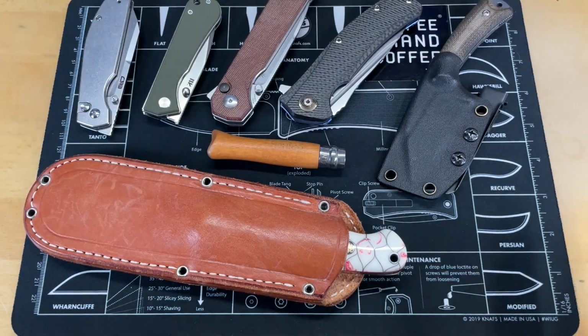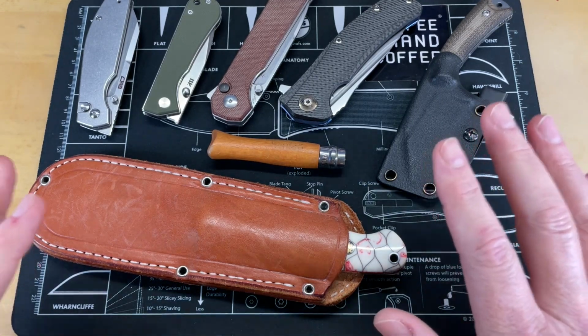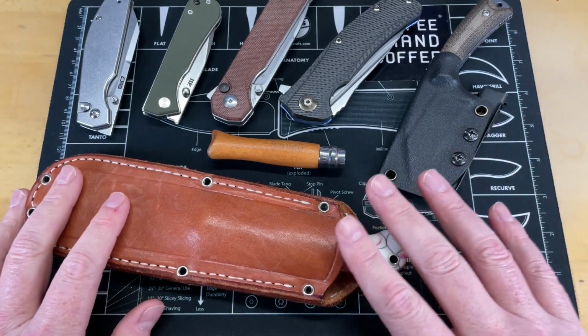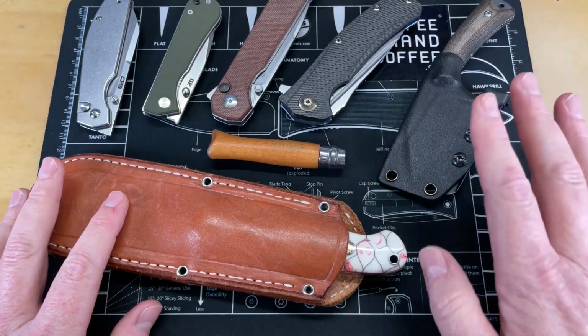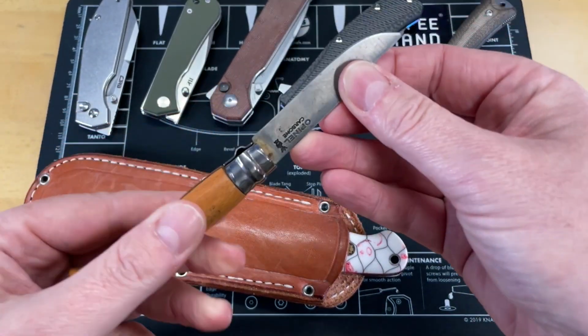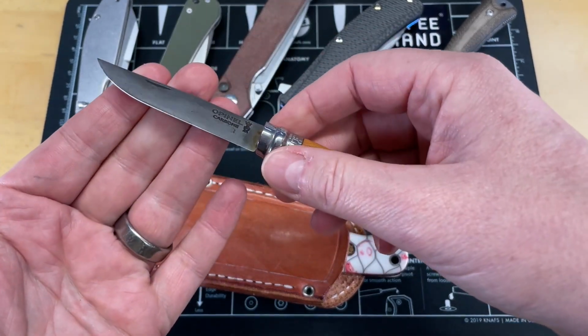The next one is materials, and there are a lot of reasons why the materials in your knife would be important. One of the biggest reasons that I look at materials is the environment you're going to be in. If you're in a wet environment and you're carrying a carbon steel knife in a really wet environment, you're probably going to have a bad time.